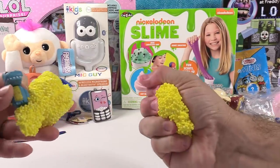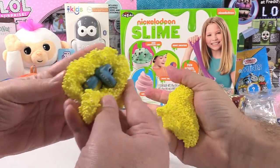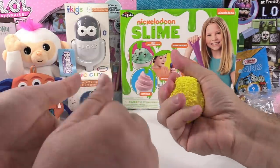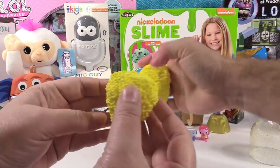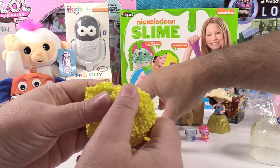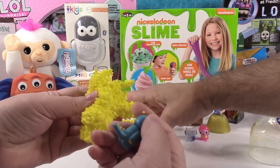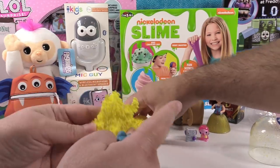I'm going to squash my lemon. I'm going to put him in it. Okay. Goodbye, Orlando. Bye-bye, Orlando. You've been lemon-fied. Orlando's in there now. It's a surprise. There he is. That's really cool. This stuff is actually really fun to play with. I like this. Those are neat.